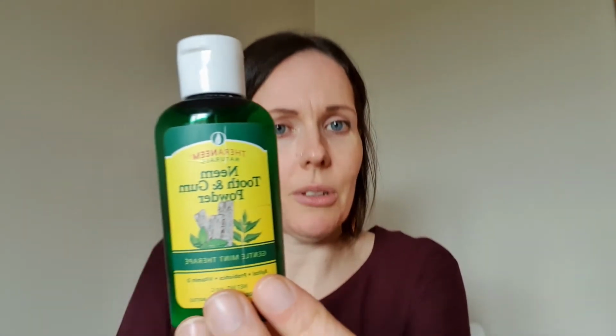tooth powder. Okay, so neem tooth and gum powder, and it is gentle mint flavor. And basically, look at the little size of it from an environmental point of view. It's great. Also, if you're traveling anywhere, going through an airport or something, it's powder, so it's not liquid. The way you use it is you just put one sprinkle on your toothbrush, and then it lathers up a lot. And I really like the flavor and the taste of it.